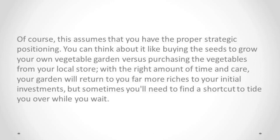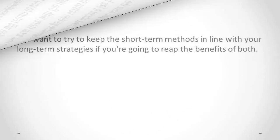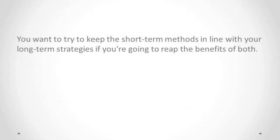You can think about it like buying the seeds to grow your own vegetable garden versus purchasing the vegetables from your local store. With the right amount of time and care, your garden will return to you far more riches than your initial investment, but sometimes you'll need to find a shortcut to tide you over while you wait. You want to try to keep the short-term methods in line with your long-term strategies if you're going to reap the benefits of both.